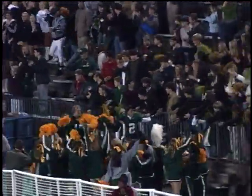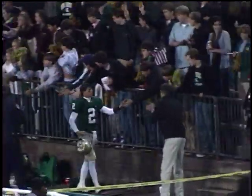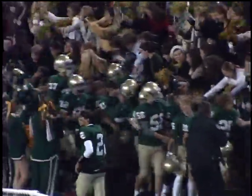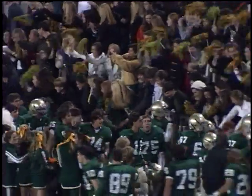Spartans coming over to thank the fans, the student section down there for their support. What a season this has been for the Spartans, and the good news is it will continue for at least one more game.